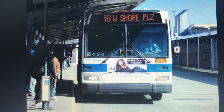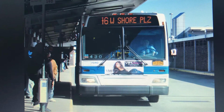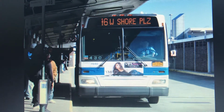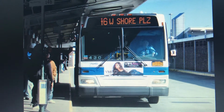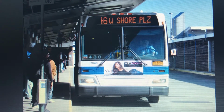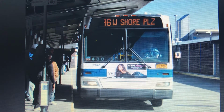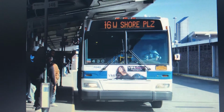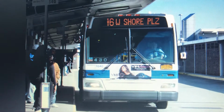Next stop, Castleton Avenue and Herberton Avenue. This stop is Castleton Avenue and Herberton Avenue. Next stop, Castleton Avenue and Port Richmond Avenue. Transfers available to S57 and S59. This stop is Castleton Avenue and Port Richmond Avenue. Next stop, Castleton Avenue and Sharp Avenue. This stop is Castleton Avenue and Sharp Avenue. Next stop, Castleton Avenue and Nicholas Avenue. This stop is Castleton Avenue and Nicholas Avenue. Next stop, Nicholas Avenue and Charles Avenue. This stop is Nicholas Avenue and Charles Avenue.